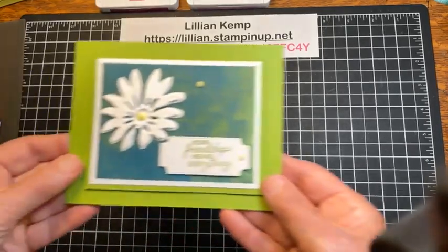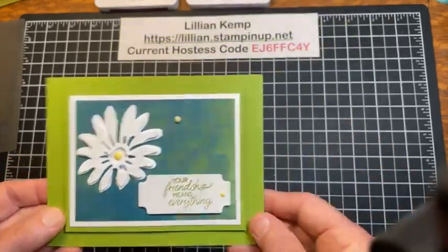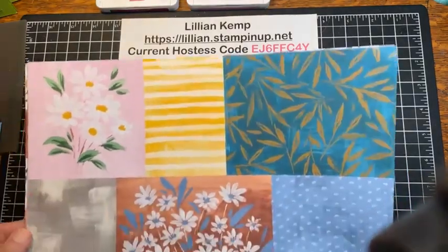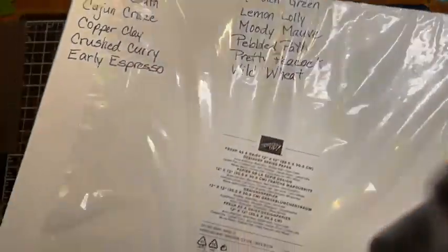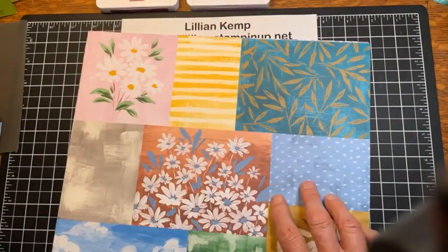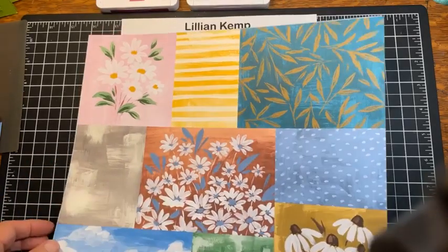So anyone guessed where this designer paper has come from? Let me just share with you. It is from the, oh rats, I forgot to write the name down. Let me just get this. It is from the Fresh as a Daisy designer paper. So this designer paper has a lot of the in colors and a lot of the new core colors in it, as you can see.